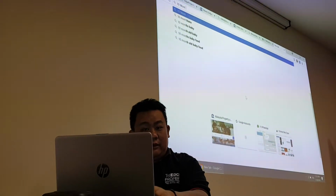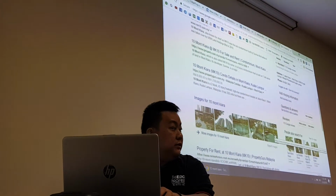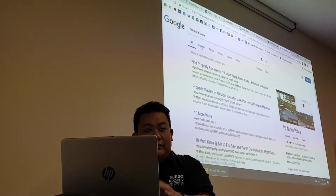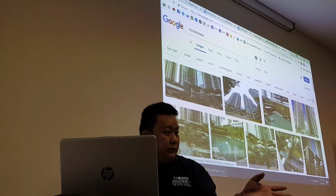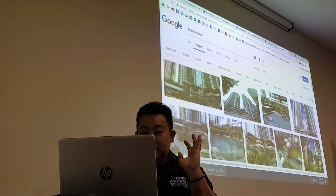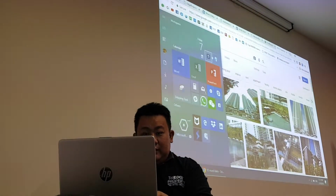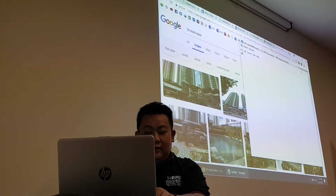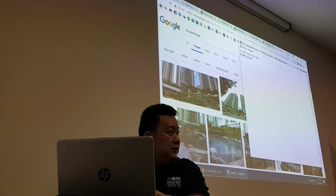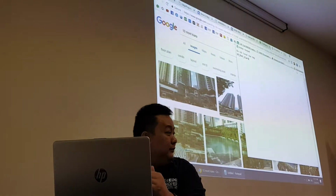So let's say if I'm selling 10 Mount Kiara. Okay? So anything here, 10 Mount Kiara, these are exactly the pictures that were named as 10 Mount Kiara. Okay? So that image will stay there forever, even though the listing is already sold off. Okay? This is the picture. So how you want to name it is you just need to follow exactly something like that. If it's 10 Mount Kiara, you have to write 10 underscore Mount underscore Kiara. Okay. Don't use space, because these are the Google terms to follow. Okay?